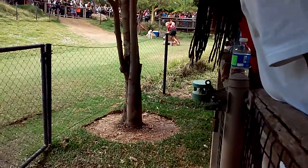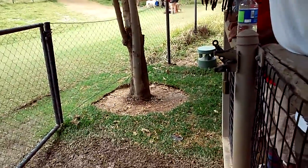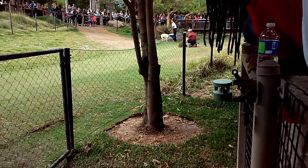Beautiful second run from Beati, our cheetah. She ran down this track in 6.0 seconds.